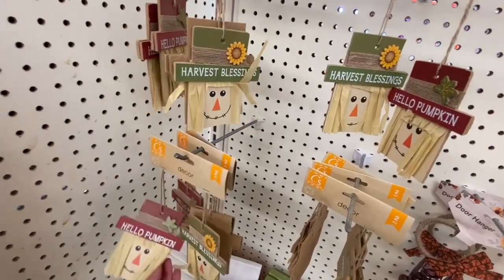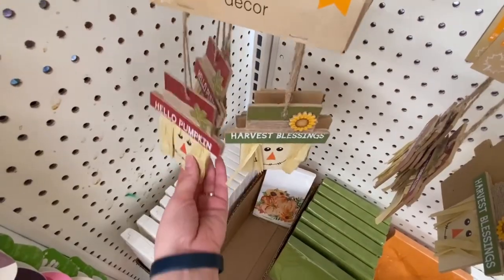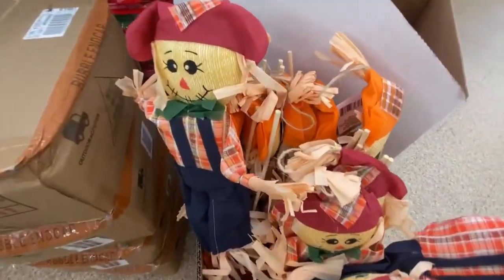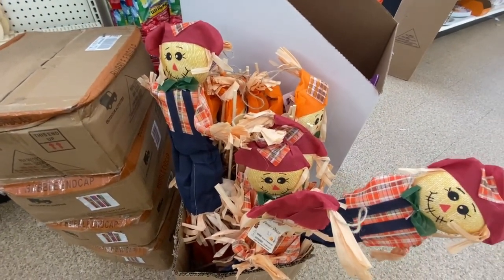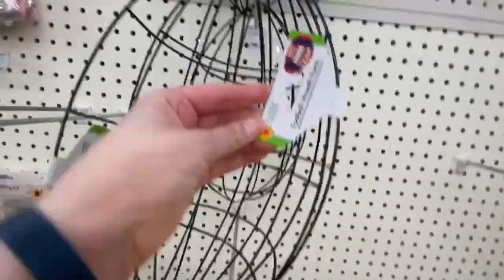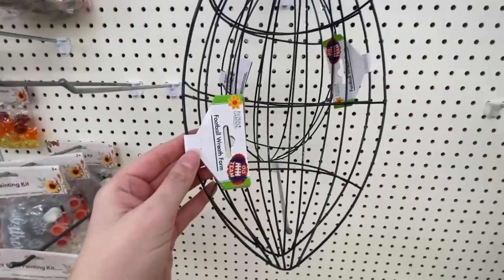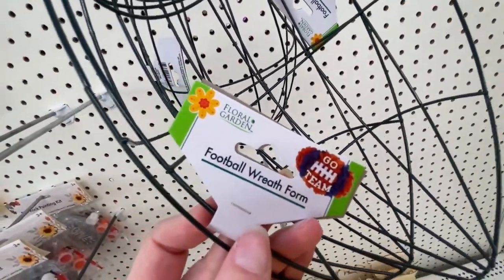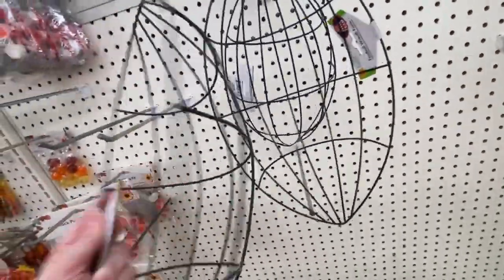These are the ones that we have at home. You bought those. Oh, we have these for Hannah, too. We have those at home. Yeah, I think we had one of them at home. No, we have two at my home. Oh, this is cute. Football wreath form. I would just put it, make it as a bowl.